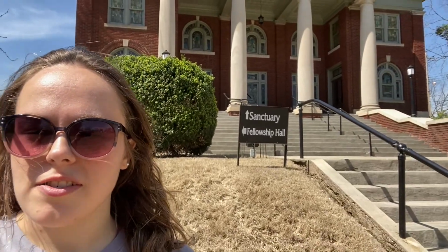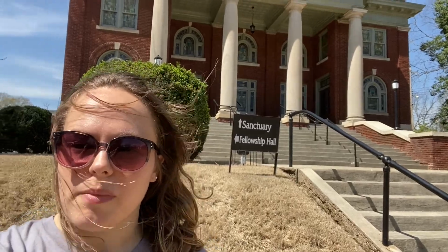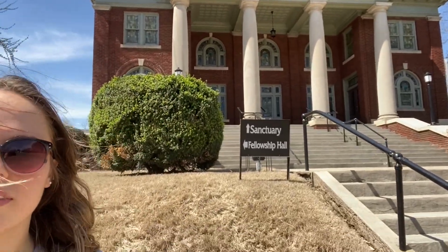One of my other favorite places about Covington is this. This is my church that I grew up in, and my dad grew up in, and his mom grew up in. This is my First Presbyterian Church.